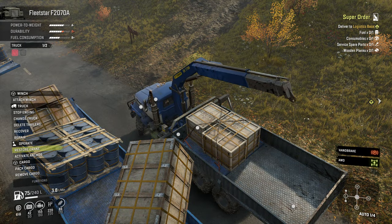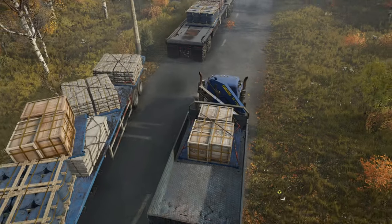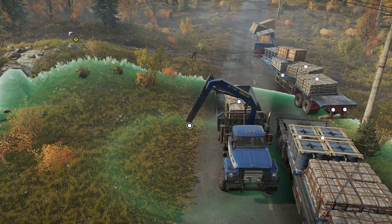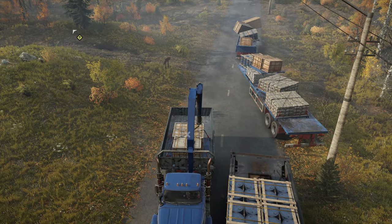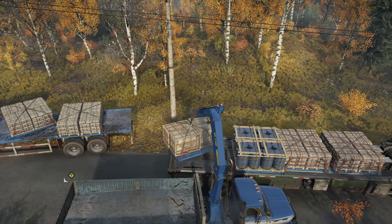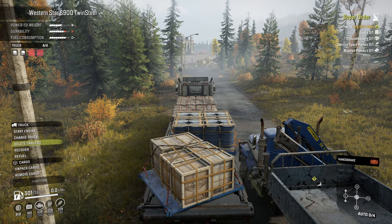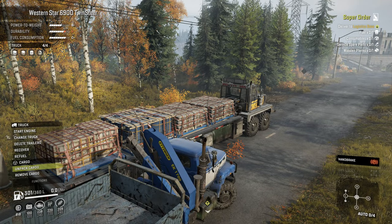And then we'll put vehicle spare parts on this one, which I think will be alright doing it this way. I don't think we need to get the anchor out really. So then this is ready to go through to Black River at some point. Where do I do it? There we go, packing everything away. Lovely.